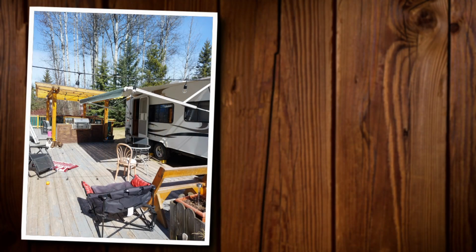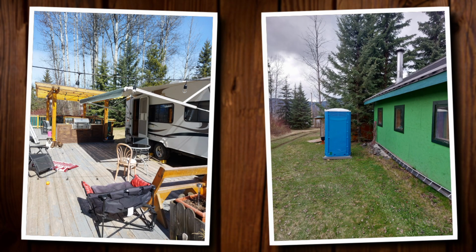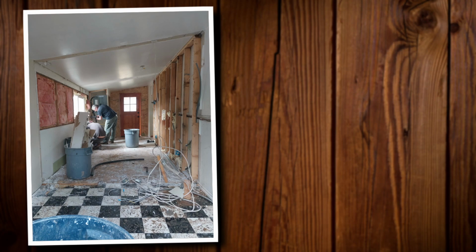So one of the first things we had to do on this hopefully only 4-month journey was to set us up some temporary living accommodations. We rolled our trailer into the backyard, set up a porta potty, and set up kitchen arrangements, including water from our existing well. Once that was done, we could get on with tearing down the old house.